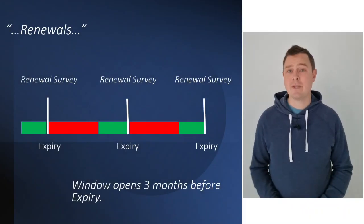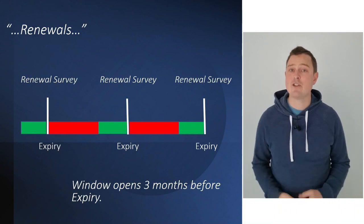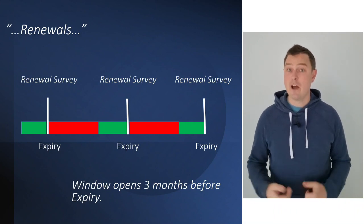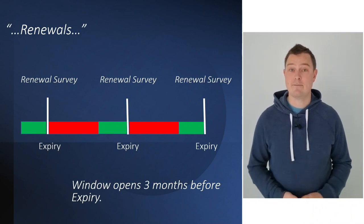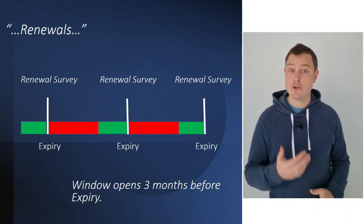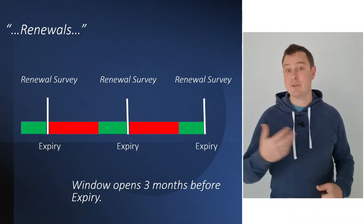Renewal surveys must be carried out within the 3 months leading up to the expiry date shown on the certificate. A new document can then be issued in place of the old with a new expiry date. The expiry date on the new document will have the same day and month as the previous.